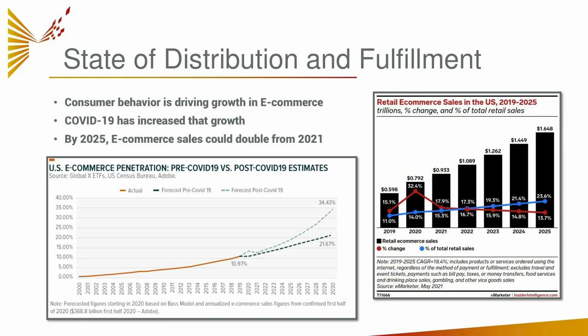So let's take a step back. That was an introduction to Mugen. Let's talk a little bit about what is the current state of distribution and fulfillment. What's the state of logistics within the U.S.? There's been a long-term trend for a while now that consumer behavior is driving growth in e-commerce, really over a decade.